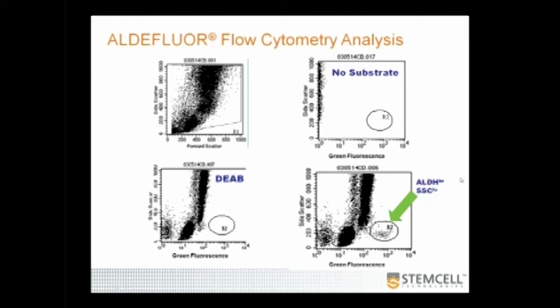And here are the cells that are defined now as ALDH bright, side scatter low. These are our ALDH bright cells. In principle, what's happened then is that these cells have moved from this population here out here because of the enzymatic activity. Notice it's a big increase in fluorescence. It's a 2 log increase here.